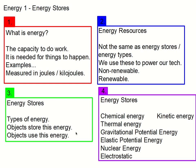Okay, so hopefully that gives you a little bit of information about the energy stores. The next slide will have a few key points just to recap that.